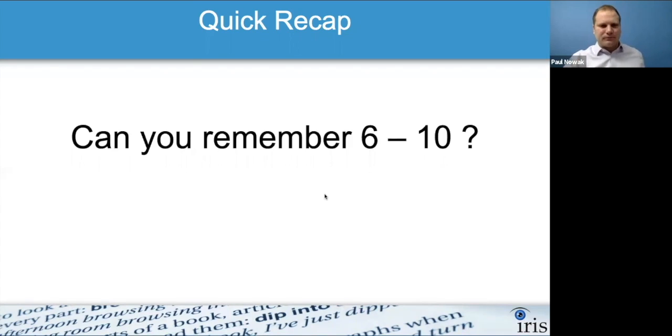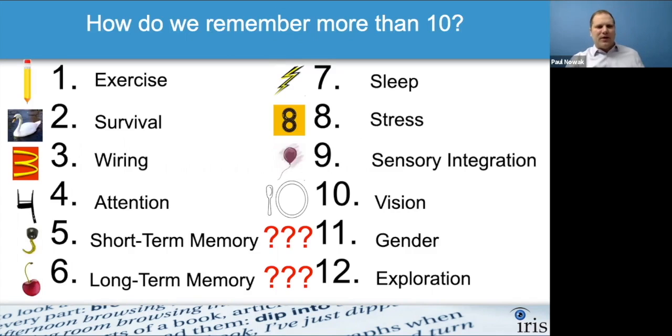Number 8 is the racetrack, right? 8 reminds you of stress. How about number 9? And by the way, I see some of you just typing all of them in a row, like 6, 7, 8, 9, 10. Awesome. Number 9 is the balloon with the 5 senses, the 5 body parts, sensory integration. The last one we did just now, 10. Remember that? A bowl or a plate? Well, this was a bowl filled with eyeballs. So very, very good.